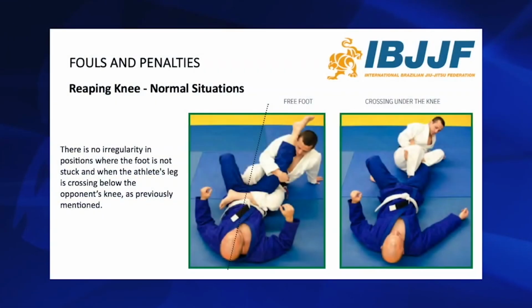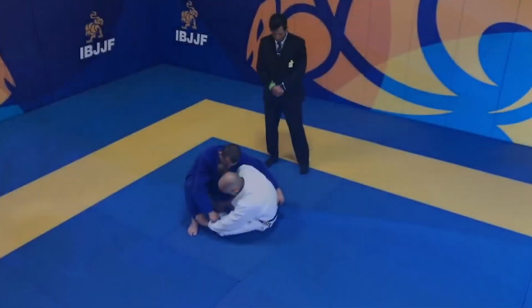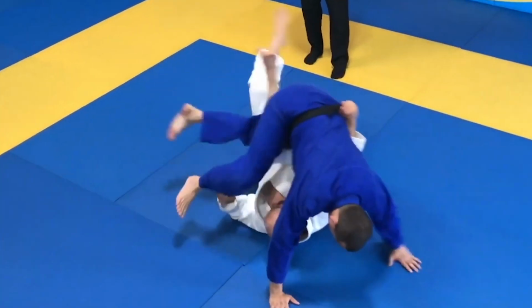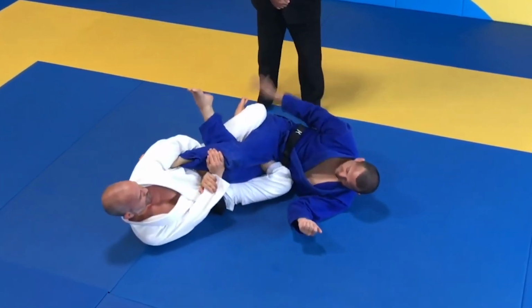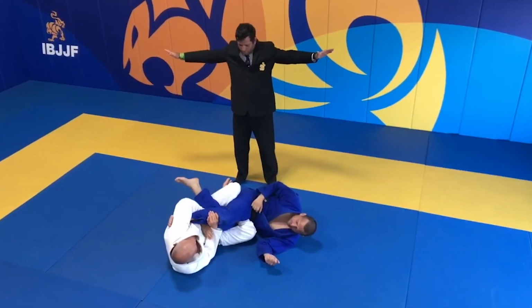There is no irregularity in positions where the foot is not stuck and when the athlete's leg is crossing below the opponent's knee, as previously mentioned. With that being said, the referee will not interfere in a situation where an athlete crosses the leg over the opponent's knee while the foot is free. The athlete is allowed to attack the opposite foot.